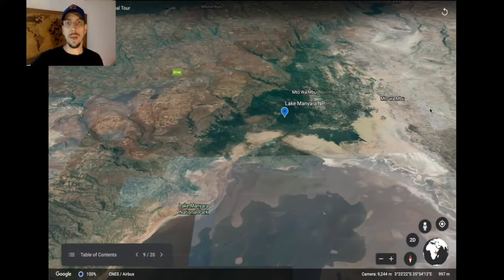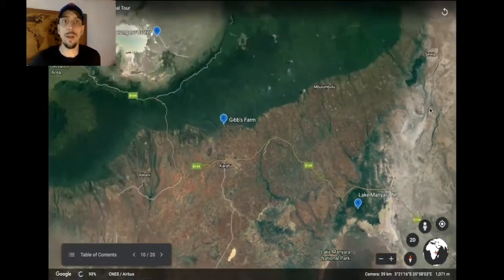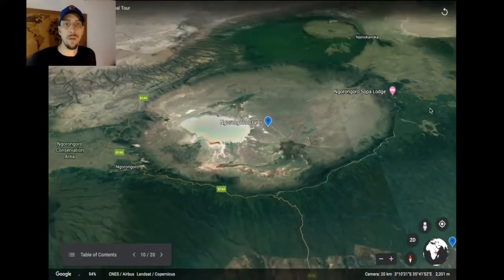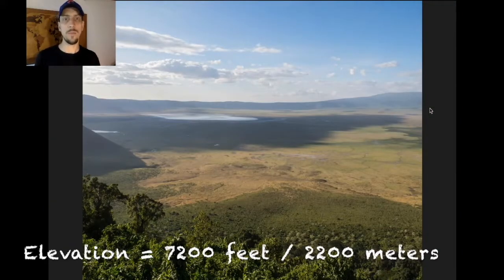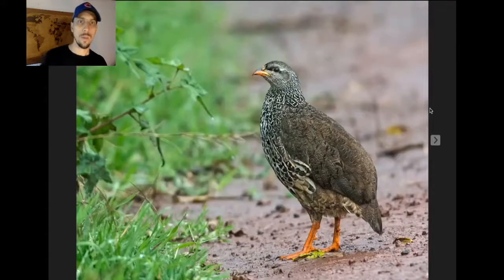So leaving Lake Manyara, we head up the side of the Great Rift Valley, and then we climb up the Ngorongoro Crater Rim. It's one of the most epic places on Earth. This is the view that greets you when you come to the crater rim. It's absolutely spectacular. People often tear up when they see this view. It's just so moving. You have this feeling that if everything else in the world gets destroyed, somehow this place will still be here. On the way to our lodge up on the crater rim, we usually see Hildebrandt's Francolin.